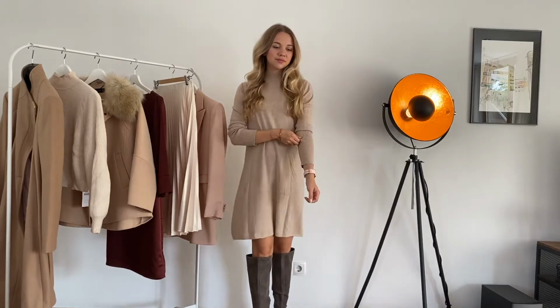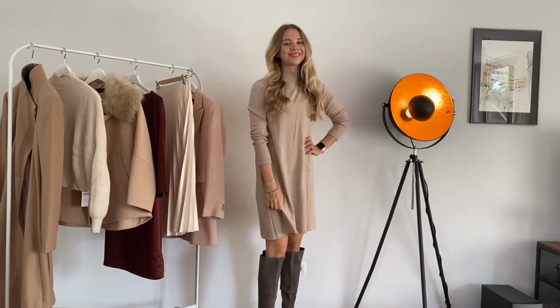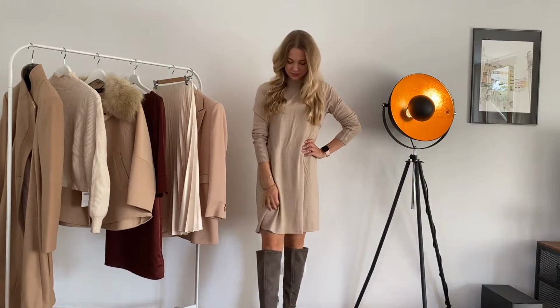Find a color that works for you and your wardrobe, something that blends in really well, something that is not too harsh. If, like me, you wear a lot of light colored clothing, then a black pair of boots can easily be a little bit harsh. Mine are in this lovely gray shade, which I think is really perfect to combine with a lot of items.